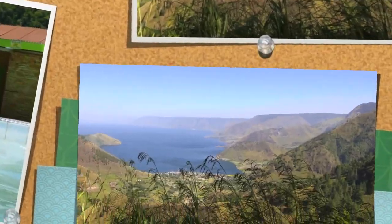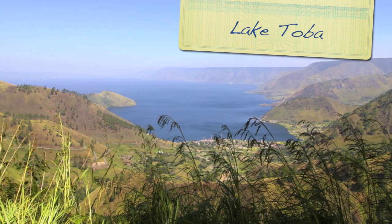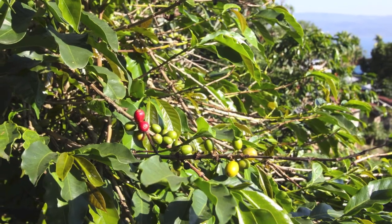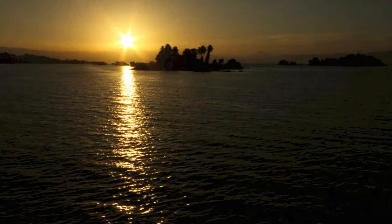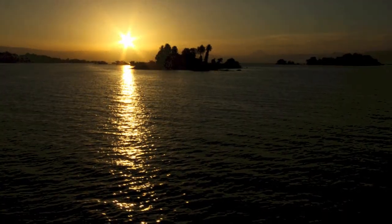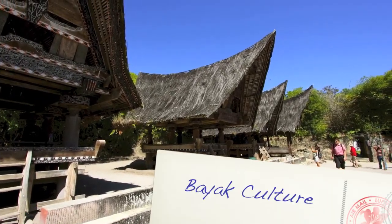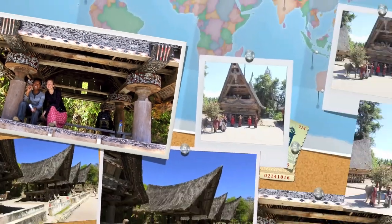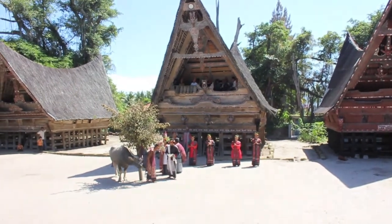Our last stop was Lake Toba, which is the world's largest crater lake. Due to being at a high elevation, we saw many coffee fields, which is a major part of the economy there. That's the coffee bean, and that's them drying. So we actually ferried across the lake to a large island in the middle of the lake to stay, and this area is very well known for the Batak culture. They are the native Indonesian people and well known for several things, including their houses, artwork, music, and dance.